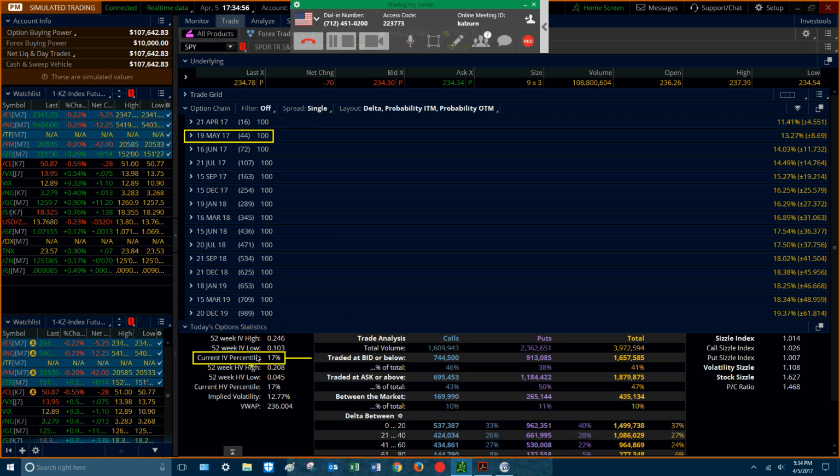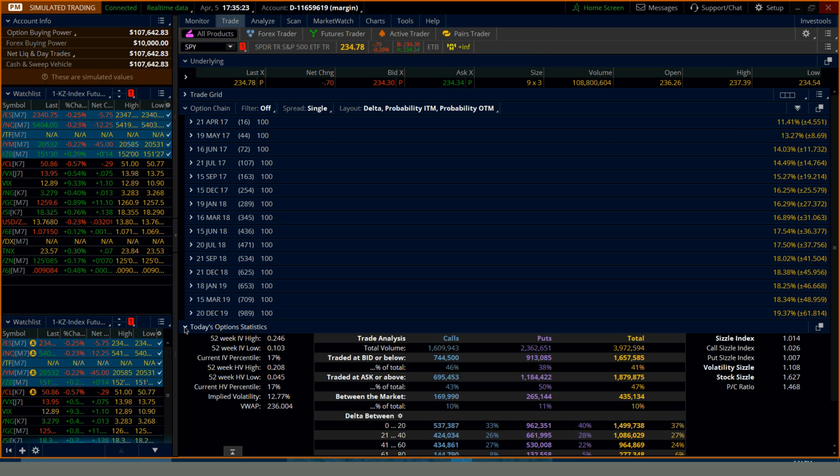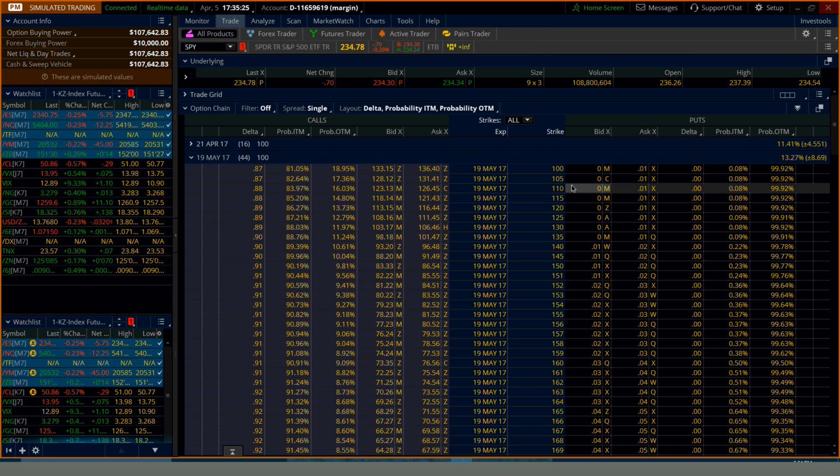Does it fit our rules? In this case, this isn't a must. We prefer it, but it's not a must, so we can go ahead and make a trade if we really want to. So let's look at a huge chain.